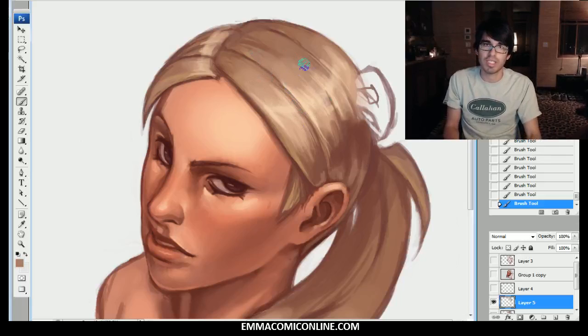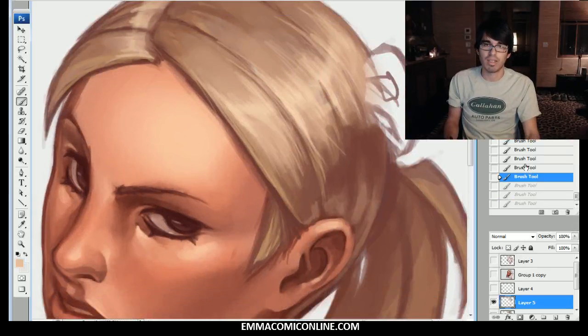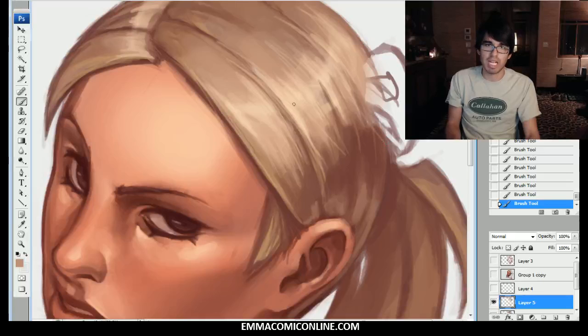Let's go ahead and just fill this in really quick. And then to make it look more natural, all I do is go in with that highlight shape, and I just start throwing in random little flyaways here and there, like this, right? And you just throw them in wherever you want. The more you do that, the more natural it'll look. You do it too much and it'll look kind of scraggly, nasty hair.